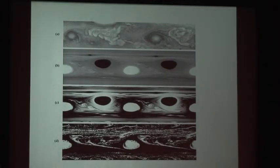This is a picture that was taken by Voyager in 1979 at 41 degrees south latitude. It shows what was identified as an anticyclone and an anticyclone, and two cyclonic patches that were not vortices, okay? What you see here is a region that's nice, bright, and elliptical, presumably where you've got upwelling and you're creating ice, and you've got a dead region for ice around it where you've got subsidence and you're melting it, okay? Here you've got filamentary regions.